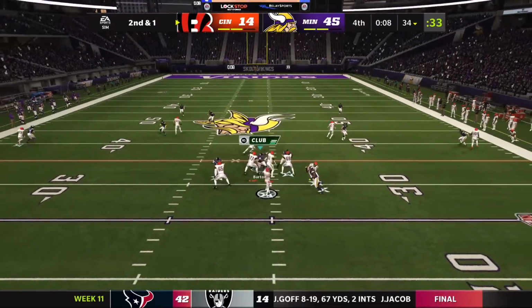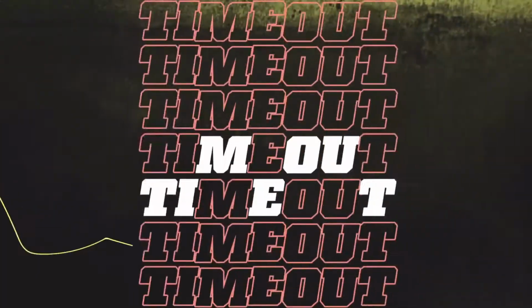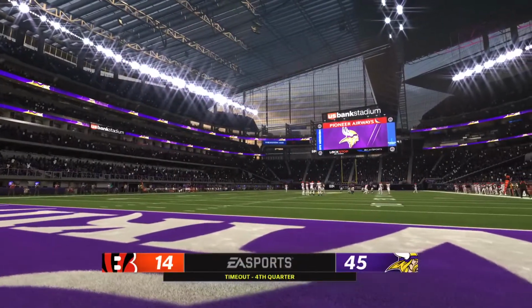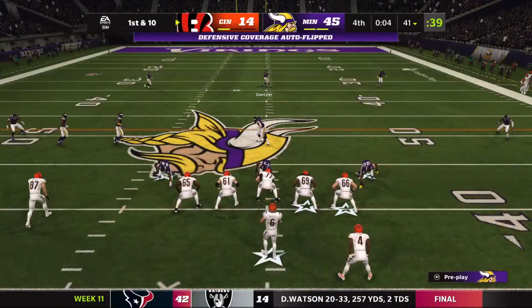To throw again on second down. Mayfield. He finds his man. Complete. It's Berry. Now whistles and a timeout called here. Not sure of the point of this, but they'll stop it with 4 seconds to go in the game.